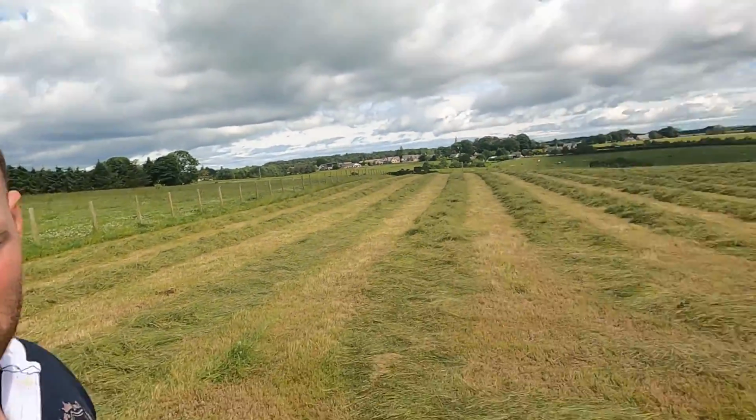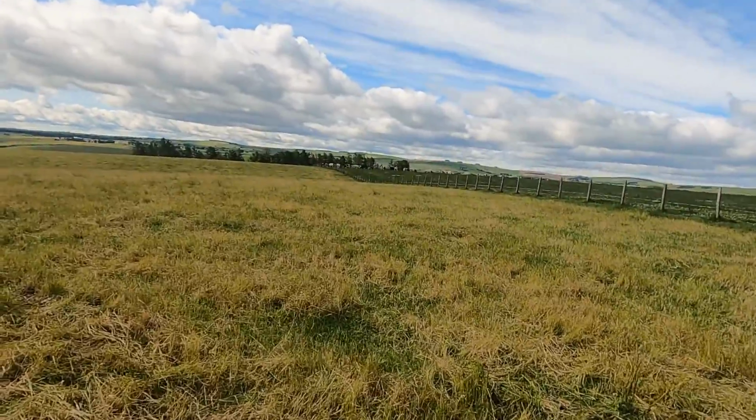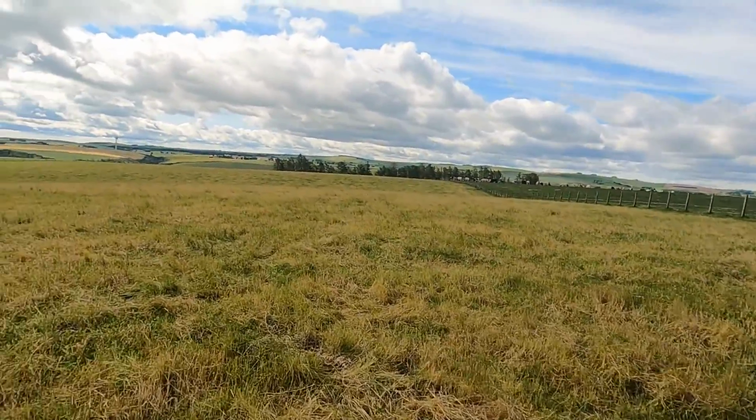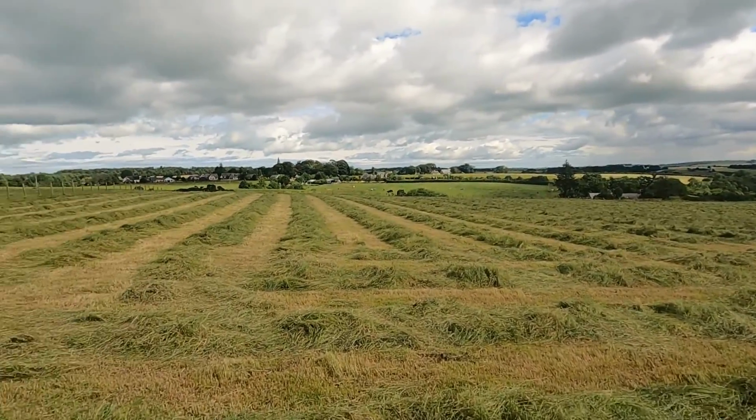That's me up at the field now. You can see that the cows have been wasting the grass. Quite a lot of grass that's shot there. It's not as nutritious and the cows don't like it the same. So this is what we've cut here. This is what I'm going to bale.